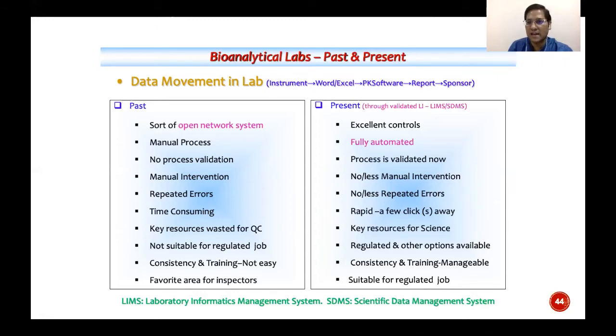So many cases I had in my career where we cleared, and these products are now in the US market and Europe market without any findings. Key resources, as I mentioned, were wasted on QC and other jobs earlier. Now you can use them for science, so we can do better science. My knowledge can be utilized for science, not for QC, just checking documents. My time is important. My knowledge can be used for better, not only mine, but analysts and other level people. So it is very suitable for regulated bioanalysis, even for training.